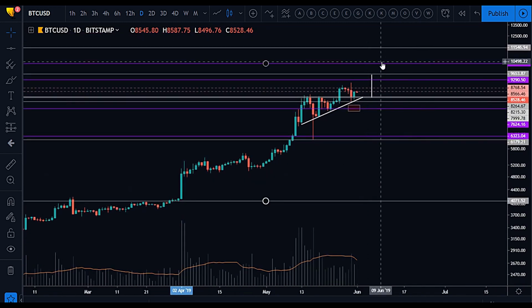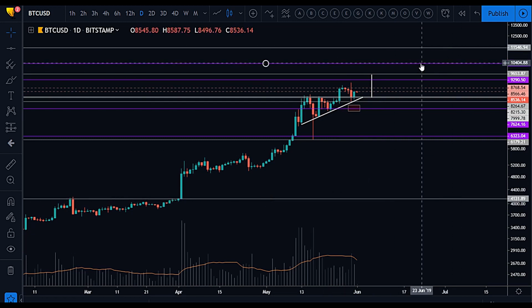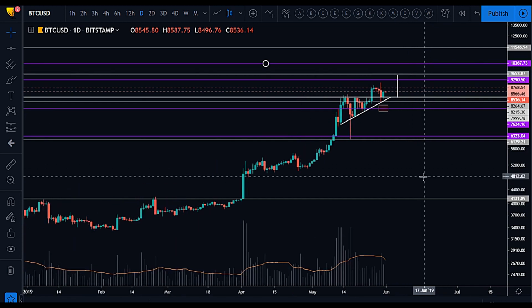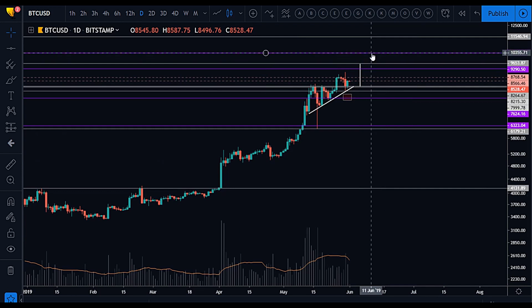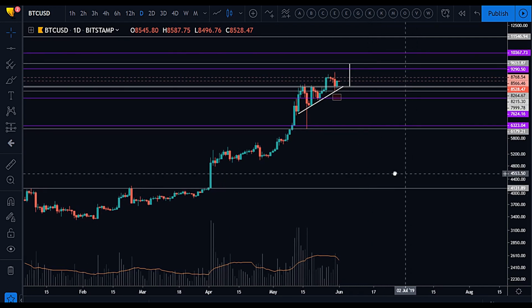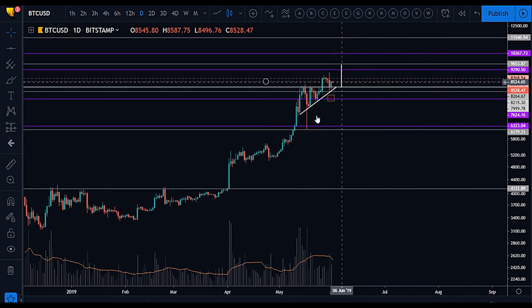But hey, scroll up a little bit more. Oops, I moved something here. Yeah, and we also have 10,400, again lining up with that 9,700 area that we were talking about. And what do we talk about? We talked about how we could very well see a wick up to 10,000 and then close underneath 9,700, right? So that lines up as well. Okay, so that's what we have for the rest of the month.